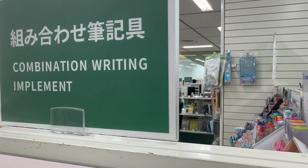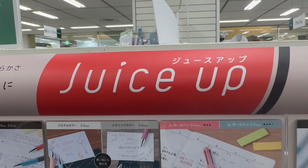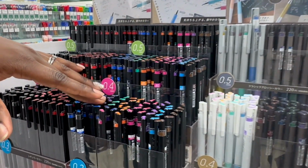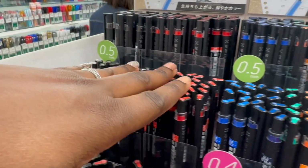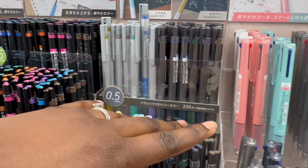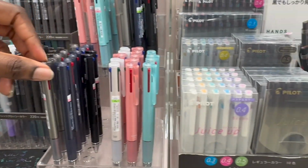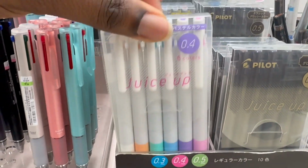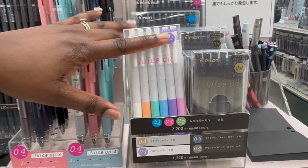Now, these are one of the coolest, most unique things that you can buy as Japanese stationery. This overall brand is called the Juice Up brand, and basically they are colored pens that are supposed to be able to be used on different surfaces and still be bright and effective. So, usually when you have certain pen colors, they might not work on certain materials, especially if you're working with construction paper and so on. You might find yourself at a roadblock.